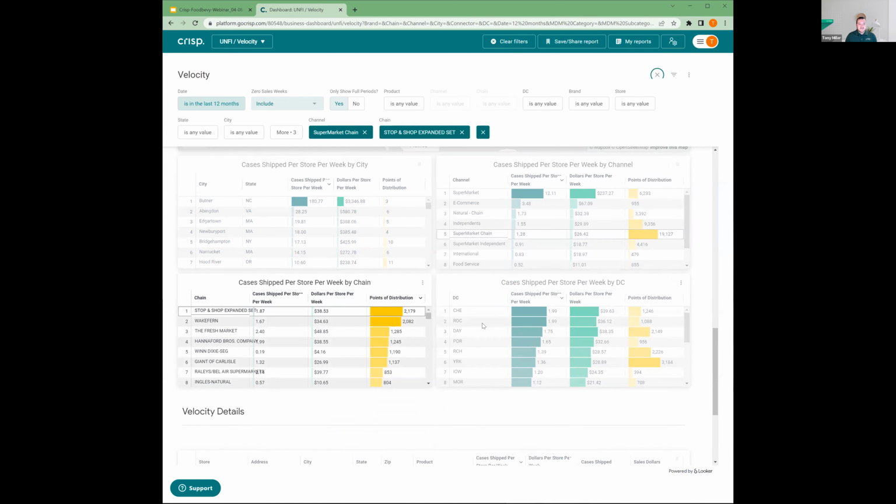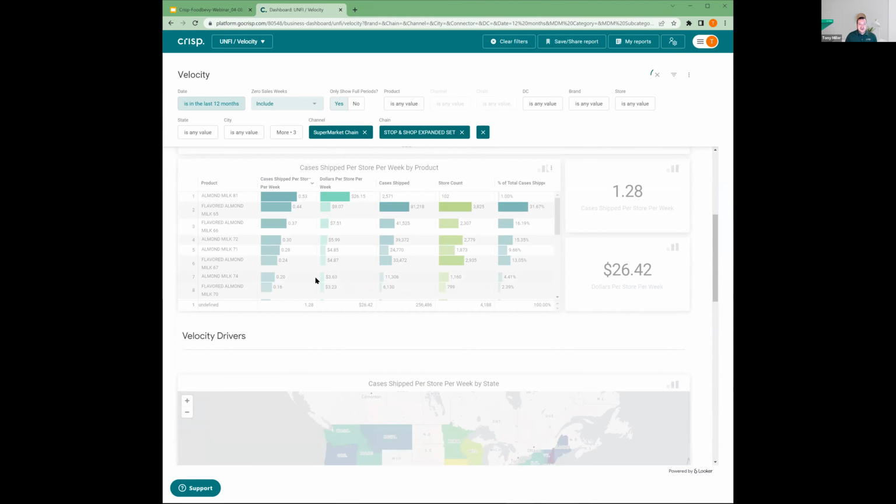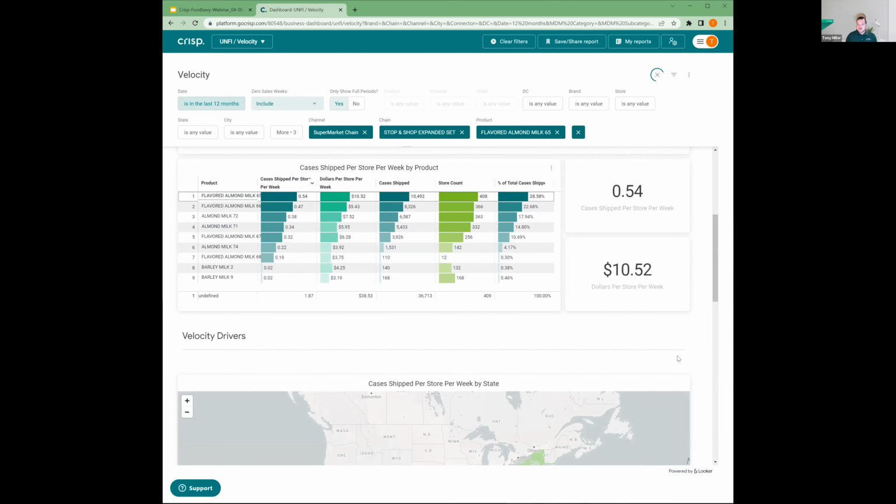And if I want to expand distribution for, maybe there's some products that we don't have in here today, and I want to know what are my best velocity stores for these similar products that exist, this is what I would use that for. I could come in here and maybe we want to expand, besides almond milk number 65, we want to go to the bigger, the 2-pack of this one. What are my best stores?